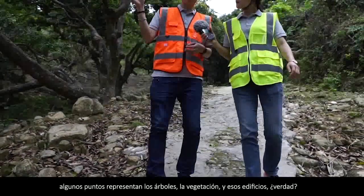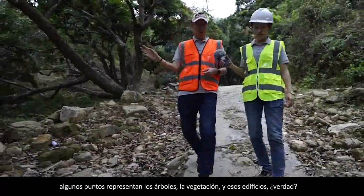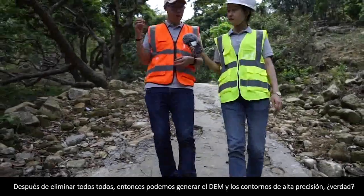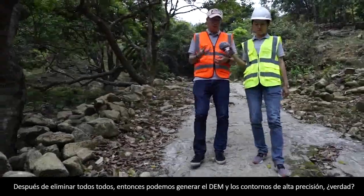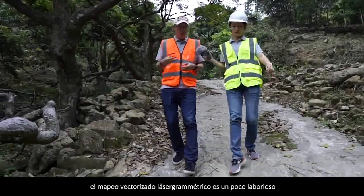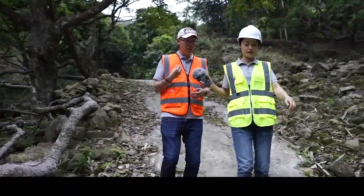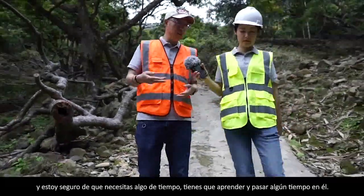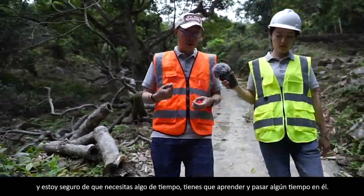And some points represent the trees, vegetation, and those buildings, right? After we remove all of them, we can generate the highly accurate DEM and contours. On the other hand, the lasergrammetry vectorized mapping is a bit labor intensive. You have to learn and spend some time on it, invest some time in it.